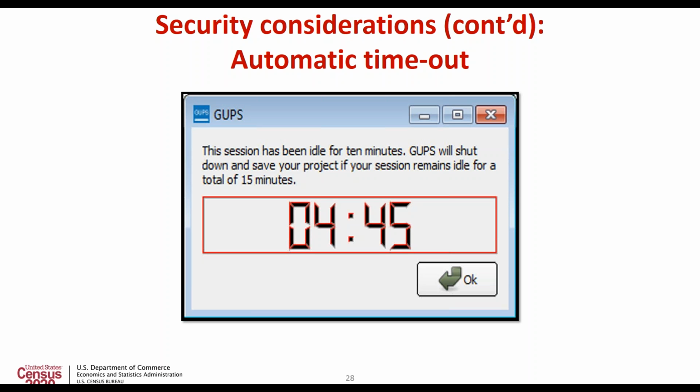So if it gets down to, like, 1 minute left on the clock and you want to click OK, if there's only a few seconds remaining, just let it close. Just let everything save and encrypt, and then you can log back into where you were.